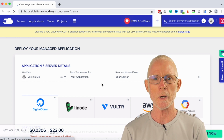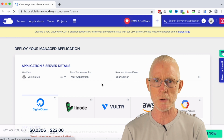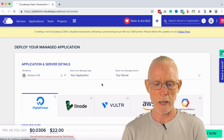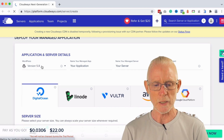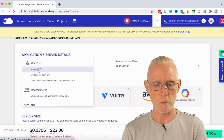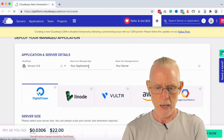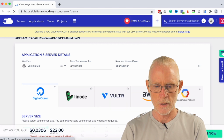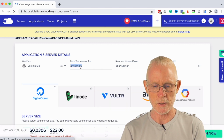Okay. So I've got a few videos about Cloudways. So I'm just going to go through and create a simple server straight off the bat, and I'll let you watch those other videos to learn a lot more about Cloudways. But down here we need to choose a version of what we want to install. So in this case we want WordPress 5.8, the latest, and I'm going to call it a name, and I'll give it the same.